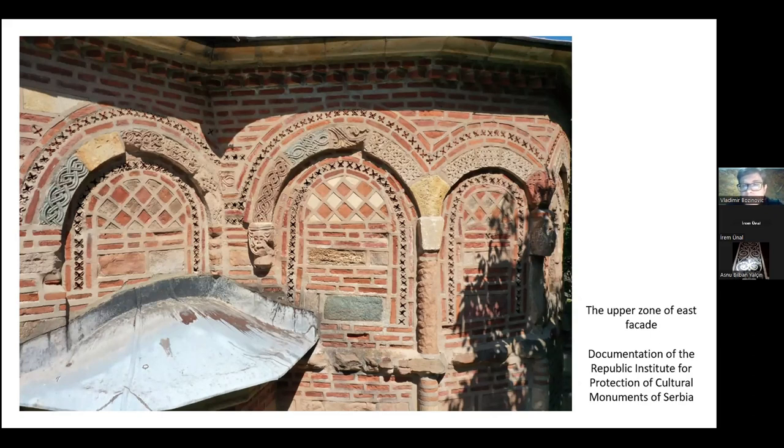Because Ravanica was heavily restored in the 18th century. And still on the monument, you can see traces of this restoration. And it is important as a document in a sense about one period of history of the monument. So if the ideal reconstruction was conducted, we would probably have completely lost this very important period during the life of the monastery and the church.